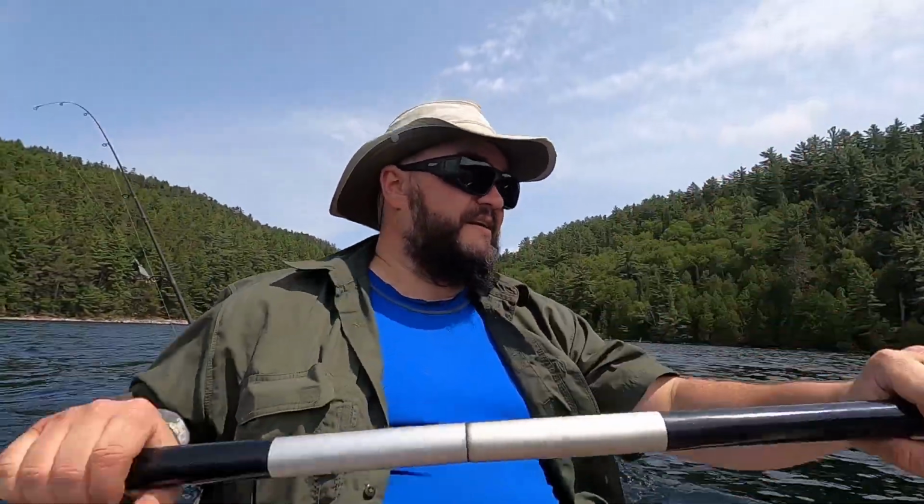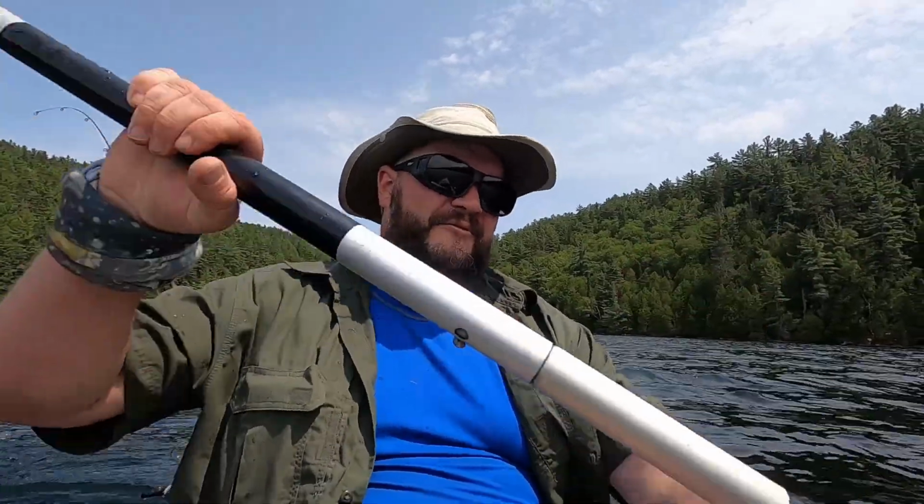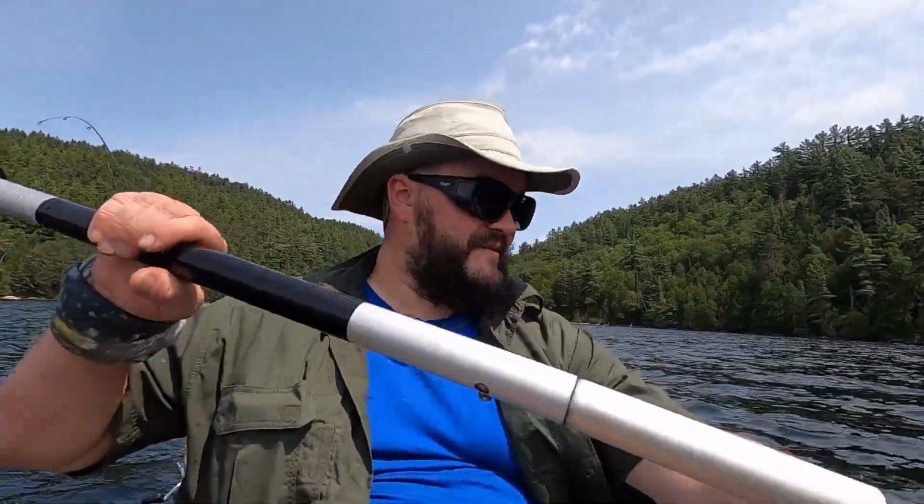Wind's picked up, waves are starting to form, I'm getting splashed, but that's nice, need to cool down after that hike. Oh god, okay, the water's cold. Alright, well, I'll head back to camp and find something to do there for the afternoon. I think it's only about 1:30, 2 o'clock maybe.